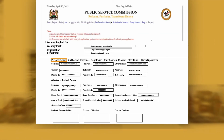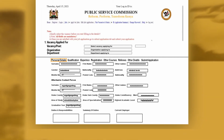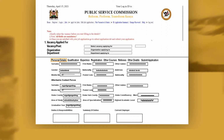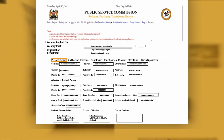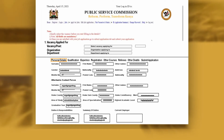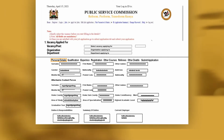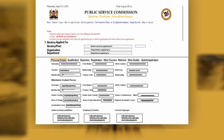your area of study, select the area of your specialization, your highest academic level, your graduation year. Briefly state your current duties and responsibilities and assignments, the summary of your abilities. Current employer. Salary. Your ethnic group.